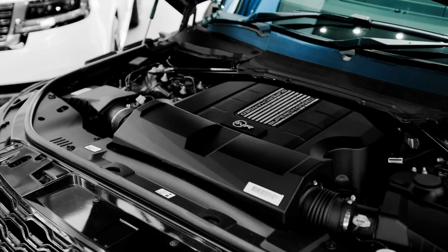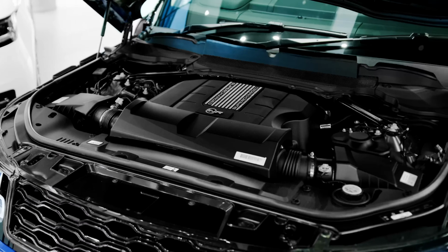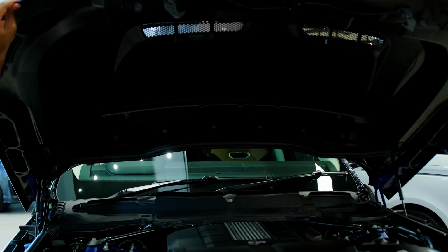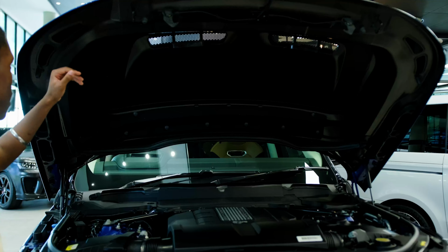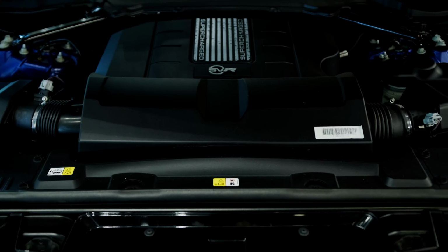The special vehicle operations really did something special with this car, especially when it comes to the tuning. And you can see this bonnet is actual carbon fiber. It weighs nothing. It is insane. From the inside, they've left it completely exposed. It is so, so, so peak.